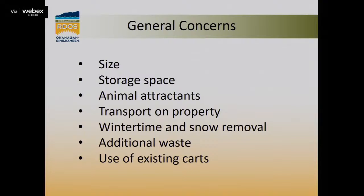General concerns we will see as we move out to do some consultation with communities. We know size will be an issue, both where they're going to place it on their property, as well as what sizes of carts are available. Storage space, in terms of where they're going to keep the carts. That includes animal attractants. Are they going to be able to keep animals out of these carts? How will they transport carts on the property if they have long driveways, especially in rural areas, which might have kilometer-long driveways? Wintertime and snow removal is a common issue. Additional waste: how do they handle those bags or other materials that they have, be it yard waste, garbage, or recycling? And then the use of existing carts, which we'll be bringing forward as a motion today to this committee.